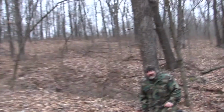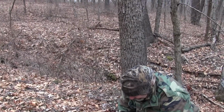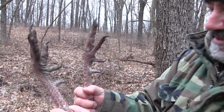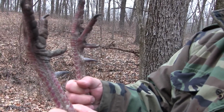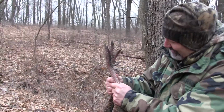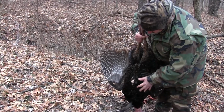Pick him up there. Let's see his spurs. Alright. Show him off. This is a nice turkey. I didn't think they were that long when he was flapping there. That is why you don't mess with a flapping turkey. That thing's razor sharp. He's got a good beard too. Yeah, it's nice. It is a 3 or 4 year old turkey.